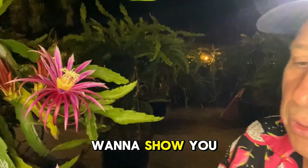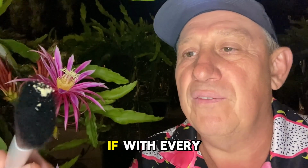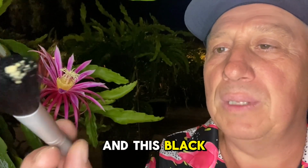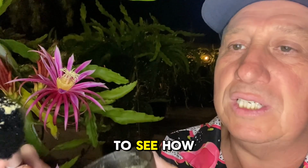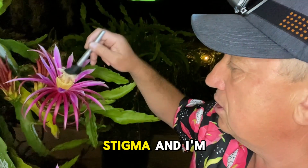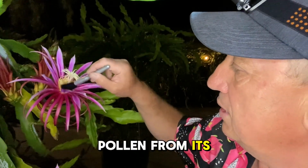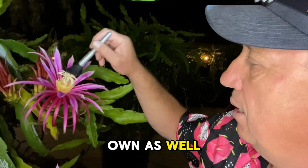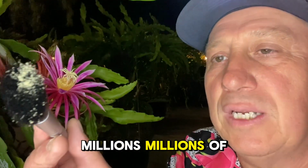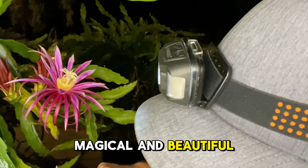So I just want to show you that you're going to receive this pollination brush from me with every order in the cuttings or rooted plants. And this black hair brush is very good to see how much pollen you collect and exactly identifying the pollen. So basically I'm going to touch the stigma, and I'm going to touch this pollen from its own as well, and that's where the magic happens. Just one tiny touch, and there are millions of particles of pollen, which is going to make all this magical and beautiful moment.